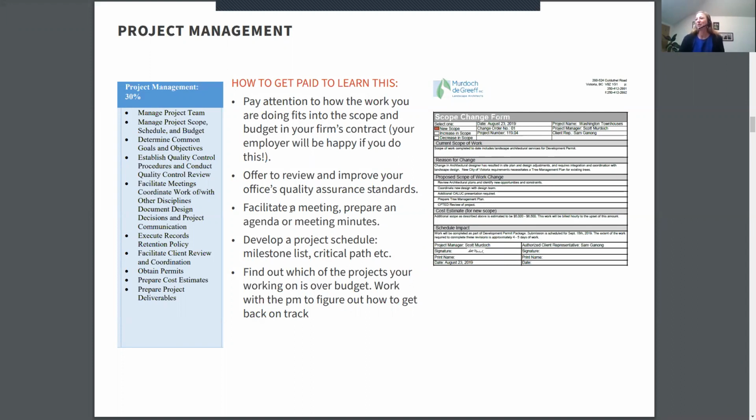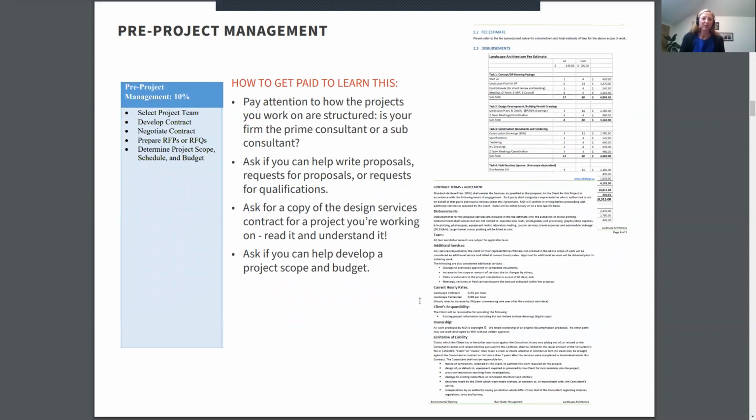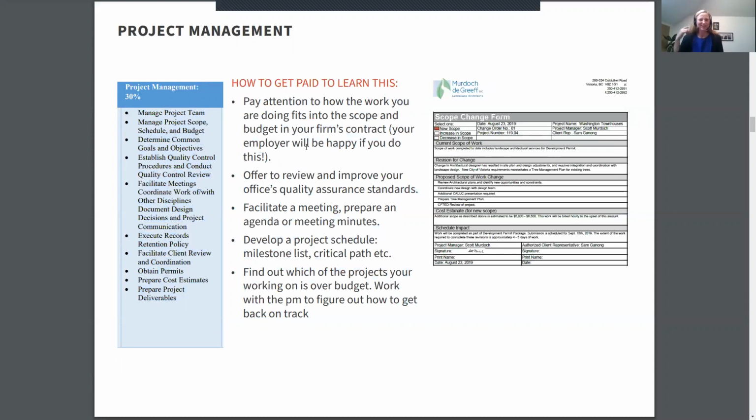So how do you get paid to learn about project management, especially if you're not already a project manager? If we go back to the last slide and look at this, well, the project scope and budget that most likely got put together for whatever project you're working on, ask to see that, and find out where this project is at with the scope. Is my firm going to be able to get paid for the work that I'm doing right now?